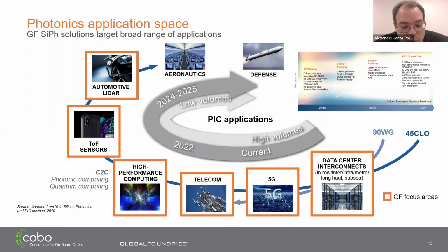So currently what we see is we're able to package and assemble GlobalFoundries dies. We're able to do flip chip photonic with them, and we are able to yield them quite good. So we're very excited, but we don't have enough data at this stage to be able to commit to a yield.